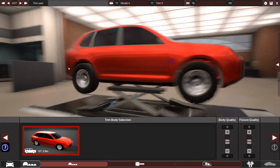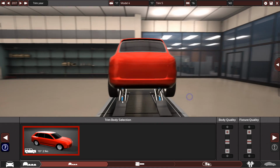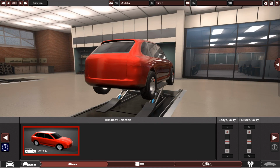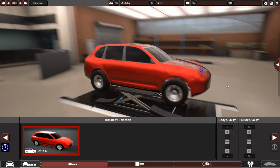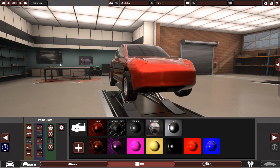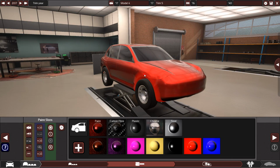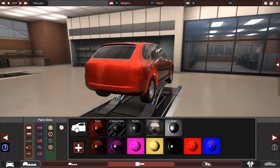Yeah, that's the body we have to work with. Essentially kind of a Porsche Cayenne. It's not great, I will be honest. It's not going to be the best in terms of aerodynamics. It could be worse, I guess. This is why I went for the modern SUV. It could be worse. Let's give it some wider wheel arches.